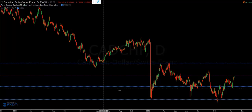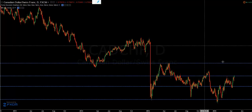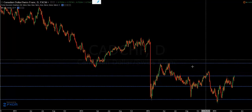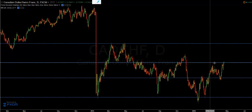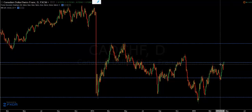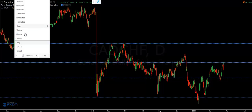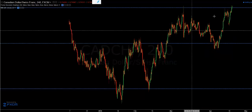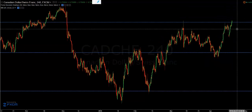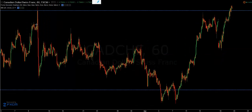So this is the pair I've been taking the trade on. The Canadian dollar, Swiss franc. Basically, I just drew the support and resistance line right now. As you can see, we were at a resistance right here, and this is how I base my trade. So I was looking at the 4-hour chart. On the 4-hour chart, I didn't see anything, and as you can see, the trade passed, meaning that you're going to see that it didn't work.